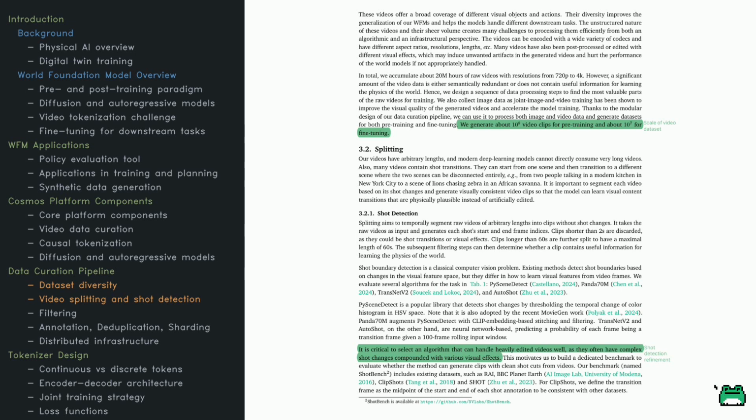Splitting videos into coherent clips is crucial. Each video is segmented at scene changes, ensuring each clip captures consistent context. Tools like PySceneDetect and AutoShot detect changes using features like color shifts or neural predictions. They also use ShotBench to handle tricky, fast-edited scenes. The result is a more refined dataset for robust training.